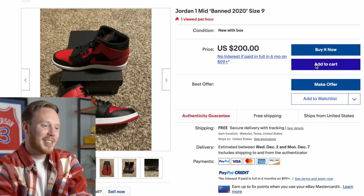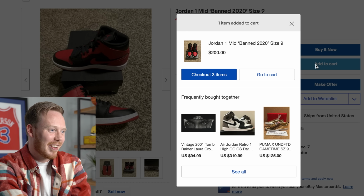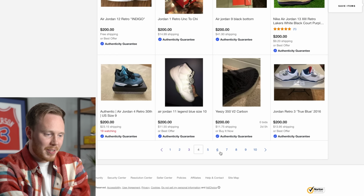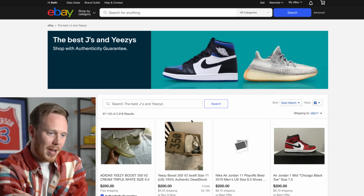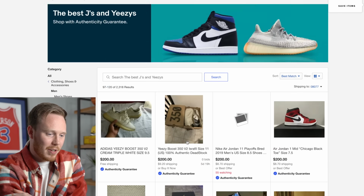This is risky, because I'm not gonna buy all of these. Jordan 3 True Blues from 2016. A very painful shoe, by the way. That shoe hurts the crap out of my feet when I wear them. I had to get rid of them. I just couldn't handle it anymore.